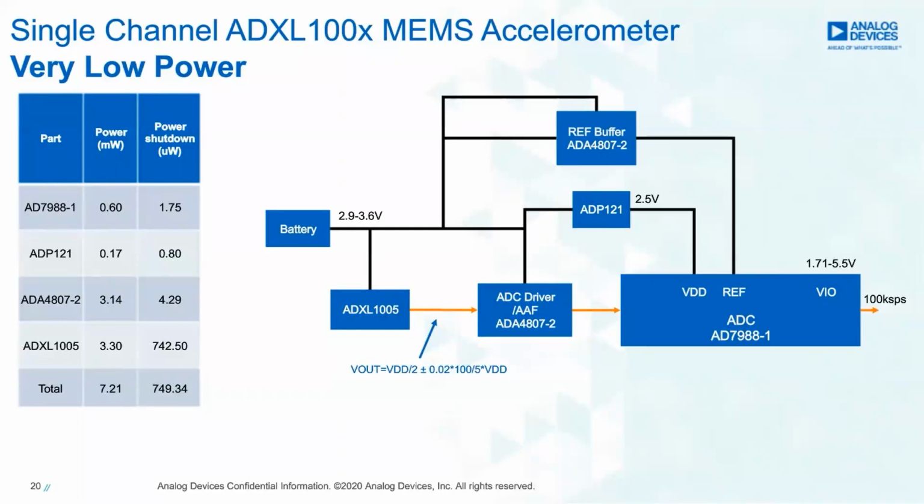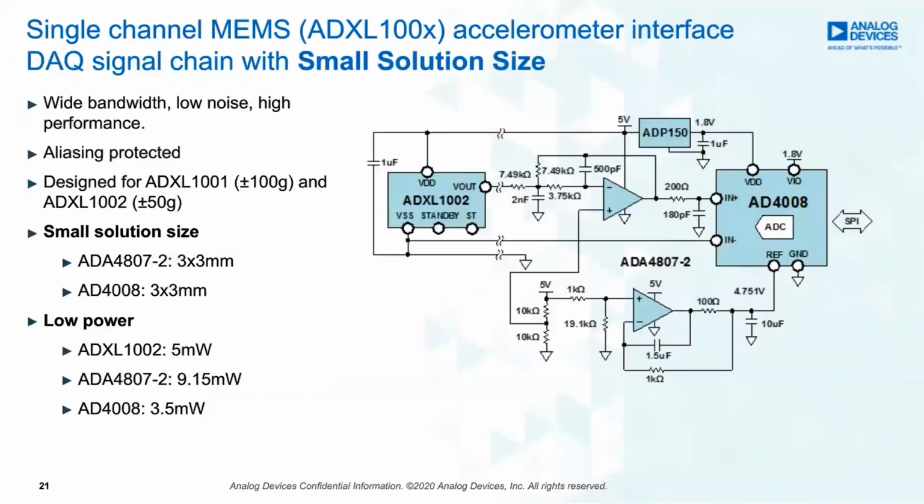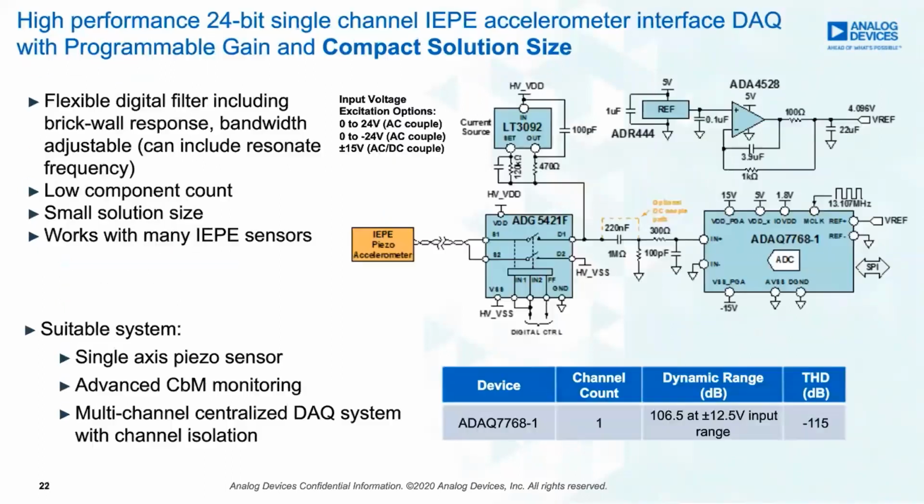For designers requiring small solution size for space-constrained designs, along with high performance, we have several reference signal chains available for single and multi-channel solutions. Here we have a compact single-channel piezo accelerometer reference design suitable for advanced CBM. This circuit works with a multitude of IEPE accelerometers from multiple vendors. A multi-channel version is also available, and these have been tested and verified to offer the best performance.